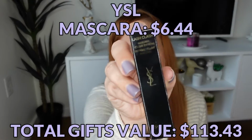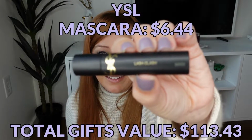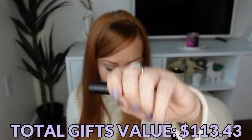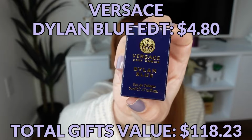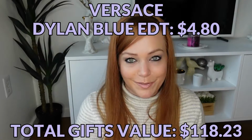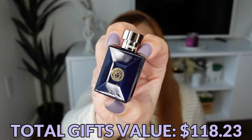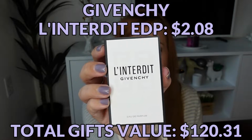From Yves Saint Laurent, we have Lash Clash Mascara. It's a good size sample mascara. From Versace Pour Homme, we have Dylan Blue. This is a men's fragrance. I love miniature bottles. Look at this, it's so cute. From Givenchy, we have L'Interdit. I probably said that wrong.